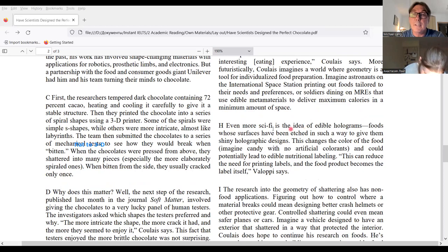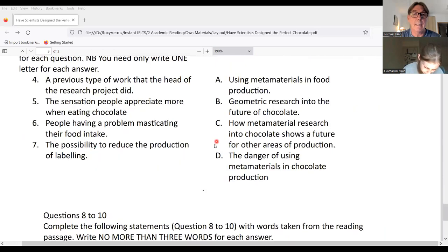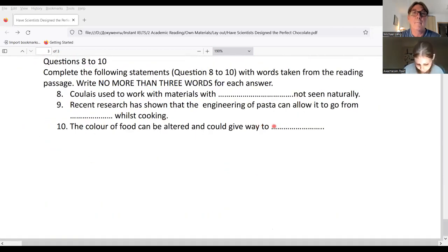The color of food doesn't say about. Even more sci-fi is the idea of edible holograms. It's not talking about colors yet. Foods and surfaces can be, but it talks about this changing the color of the food and could potentially lead to edible nutritional labeling. So there's our answer. Edible nutritional labeling. Okay, good. So let's go down and put that in there in question number 10. Edible nutritional labeling.